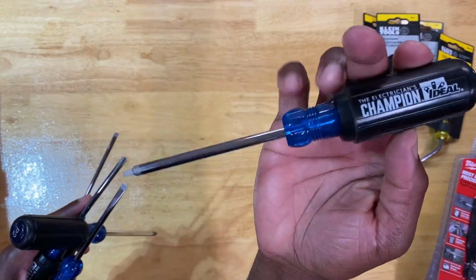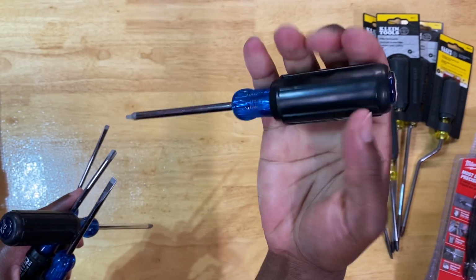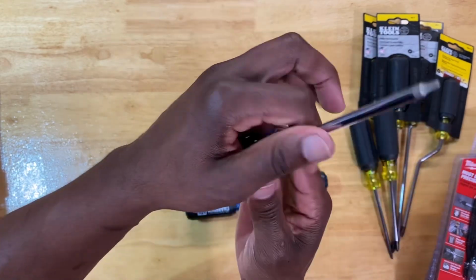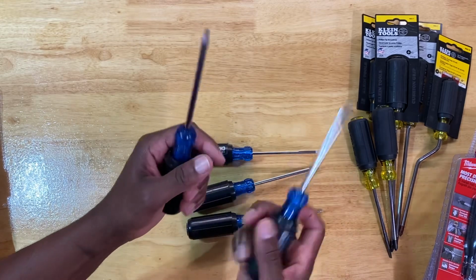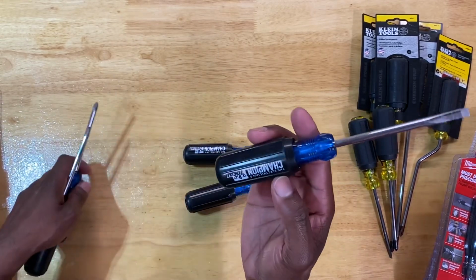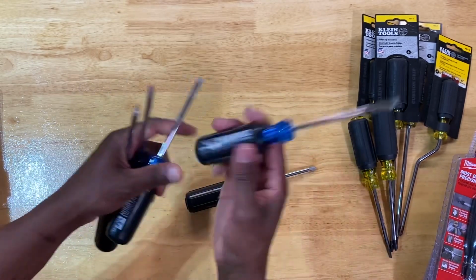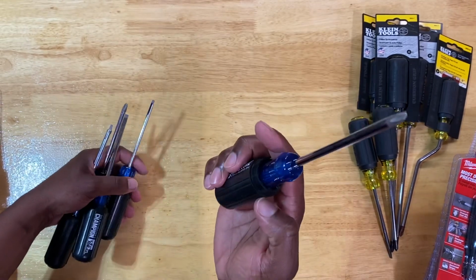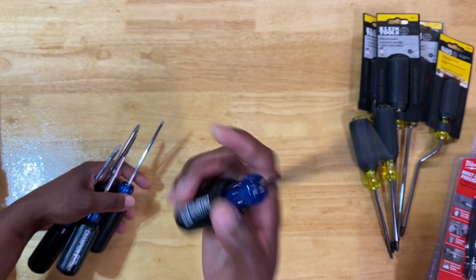I really love the way these look. They have a great look and a great feel to them. Just that rubber molding and stuff like that just feels really good. So, of course, you got your square, your Robertsons there. You got number 2. It's always essential. A very good little comprehensive set. There you go. You got your slotted there, slotted 3/16. And then you have another Phillips here as well.